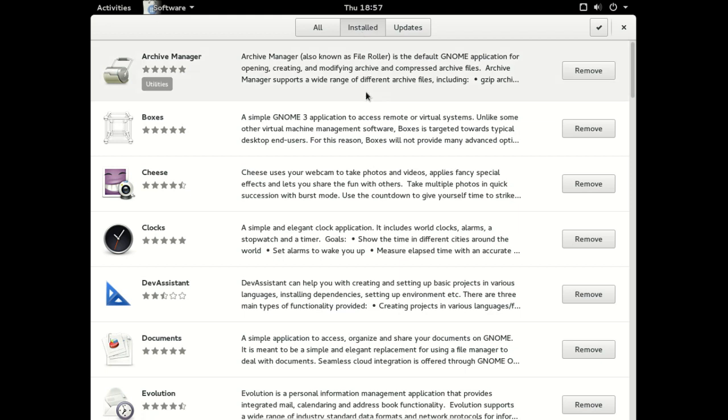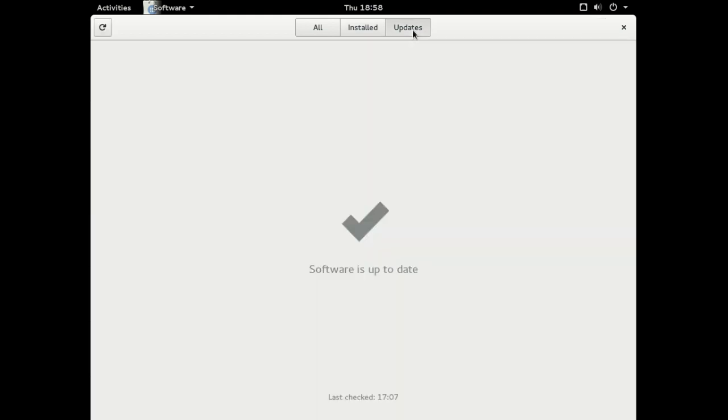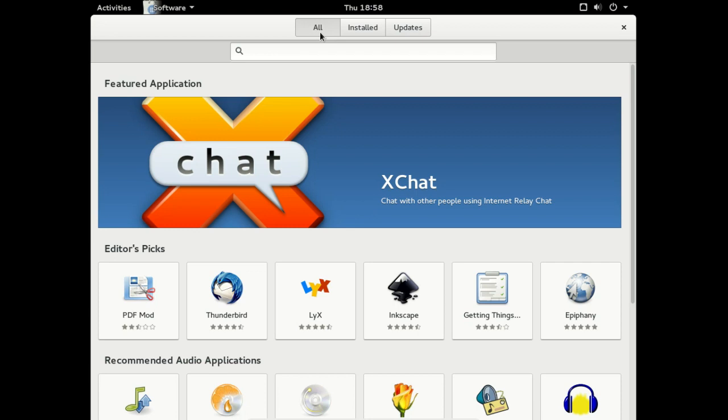This should be self-explanatory. This is what it's going to give you that is pre-installed. To the left, to the right, remove. Okay, well that seems simple enough. Updates. Software is up to date.